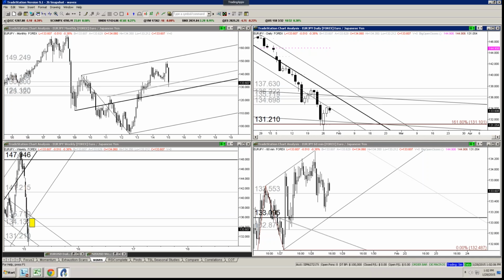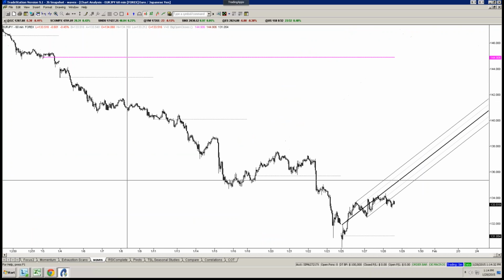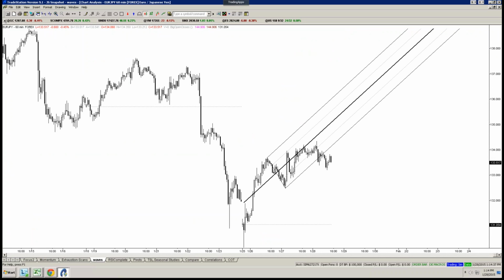Can you guys see the screen? The screen right here? You still can't see the charts? Okay. All right. No. Okay. You have it now. All right. Bingo. Good.